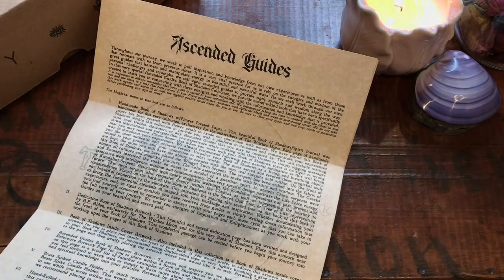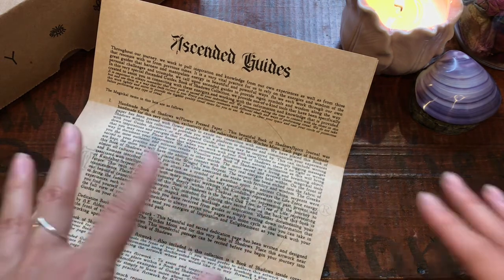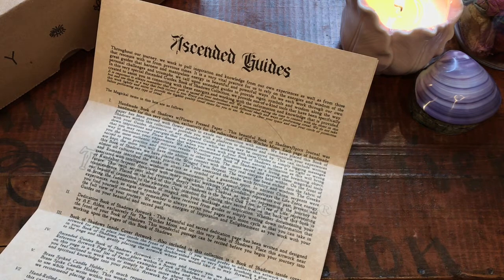All right, you guys, that was everything in this month's Witch's Moon box for March 2020. This is the Ascended Guides themed box. I've said before that I love their magical tools that they place within these boxes. It's a wonderful group of witches that is the Witch's Moon, and they put everything in with such intention, and it's not things that are haphazardly put together. They actually meditate on these items. They know that there's real witches that are going to be working with these, and so they are of high quality, they are magical, and also know that you don't have to have fancy tools like these in order to be a witch.